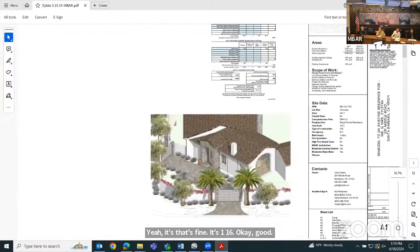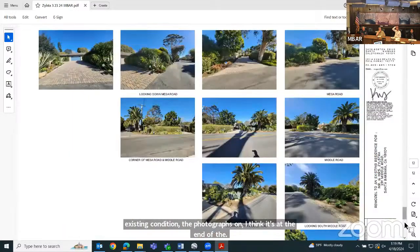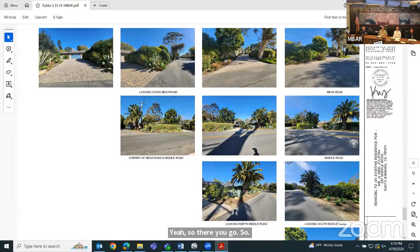So go on, please. If you want to look at the existing condition, the photographs are at the end of the presentation. The top right-hand side is the corner of Mesa Road. There's a horseshoe driveway going from Mesa Road to Middle Road, and then there's the driveway to the garage. The existing landscaping is quite dense, overgrown with some trees that are causing problems. There's a big power pole on the corner, and a Canary Island palm and a eucalyptus tree. Then let's go back to the site plan.